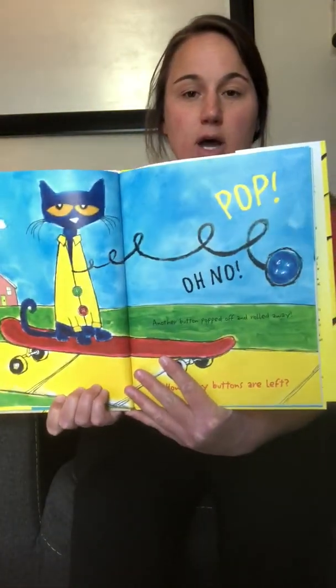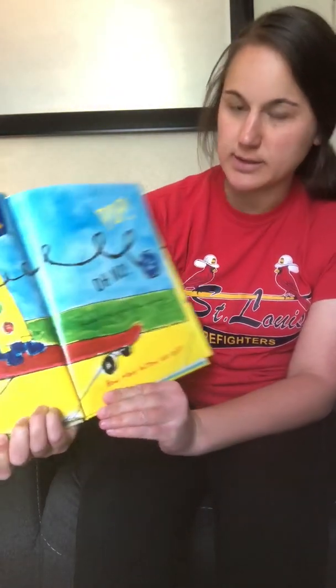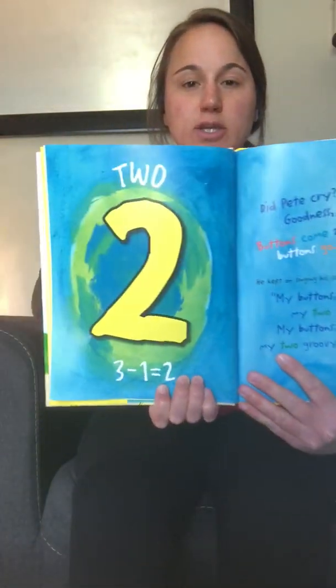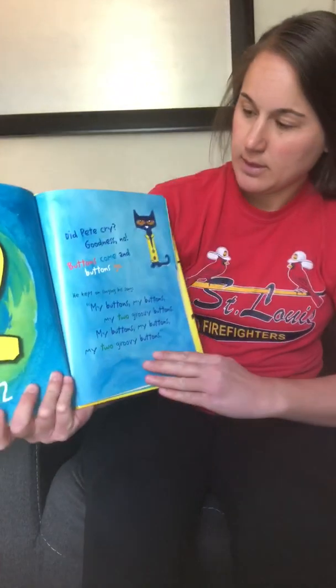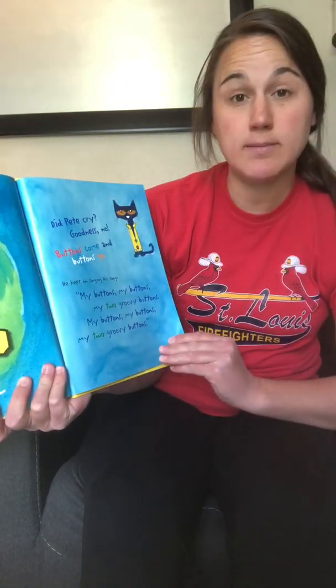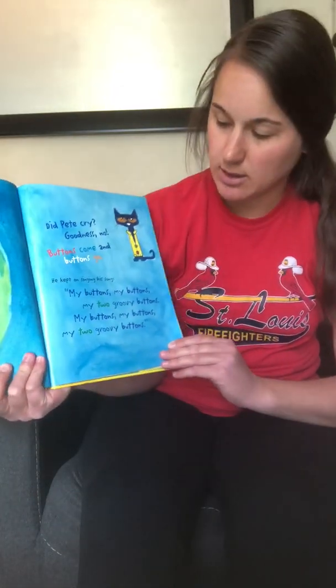Pop! Oh no! What are you doing? How many buttons are left? 2. 3 minus 1 equals 2. Did Pete cry? Goodness, no. Buttons come and buttons go. He kept on singing his song.